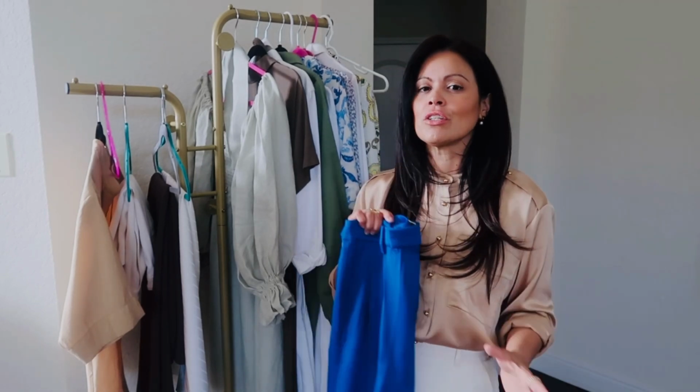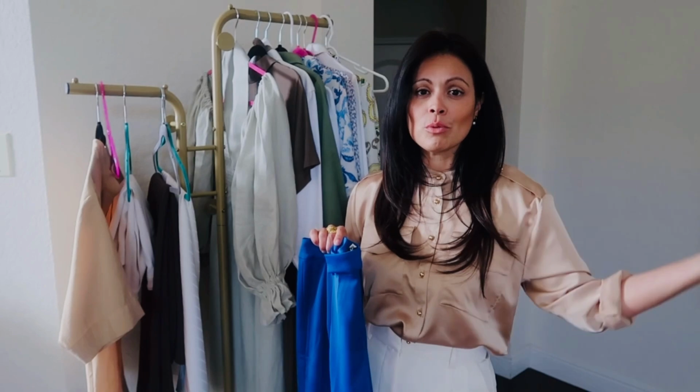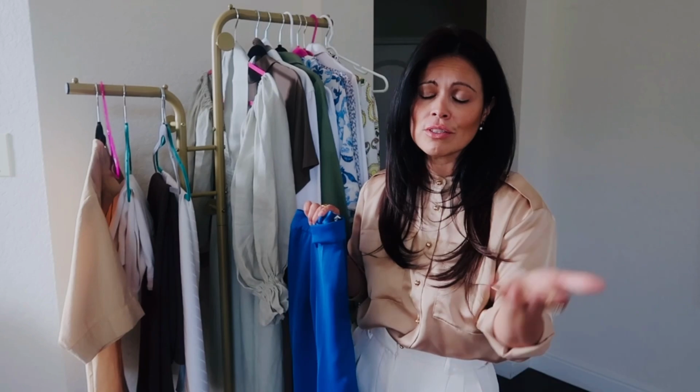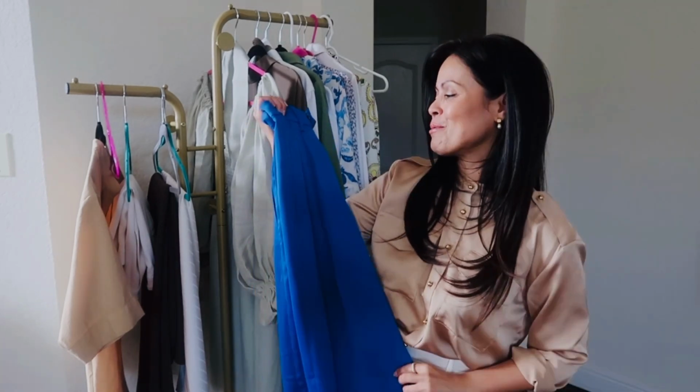We can pretty much wear anything. We just have to kind of learn our proportions and kind of play around with what else we're wearing it with, not overwhelm the frame. But these are incredibly elongating. And for my tall girls, you got this. You know you're gonna look amazing in these. So I absolutely love these.